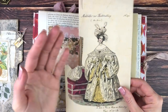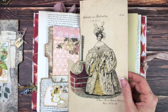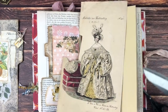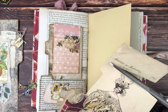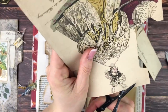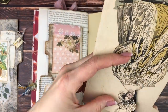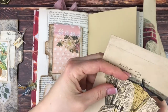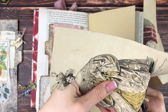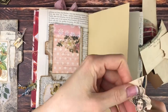So this is the image I'm working with today, and it's such a lucky find. There was a stand where I bought this image along with some other old letters and stuff, and as you can see, somebody had already cut out the head of the other woman that was standing next to her, which I find is so funny. So I wanted to have it anyway because I really love the dress and this whole image. So I had to have it, and I did decide to put it in my own junk journal because I just love it so much.